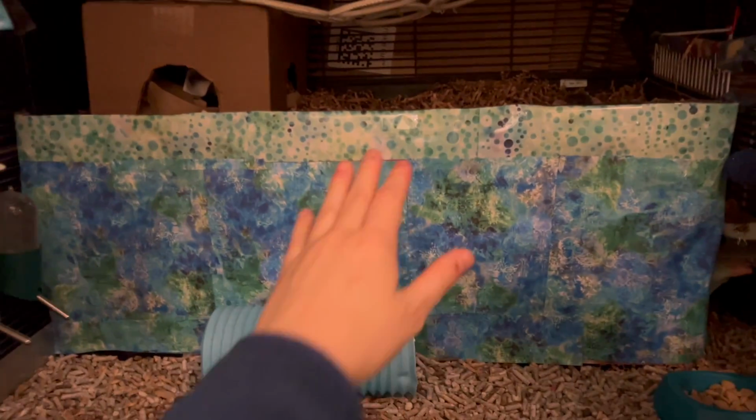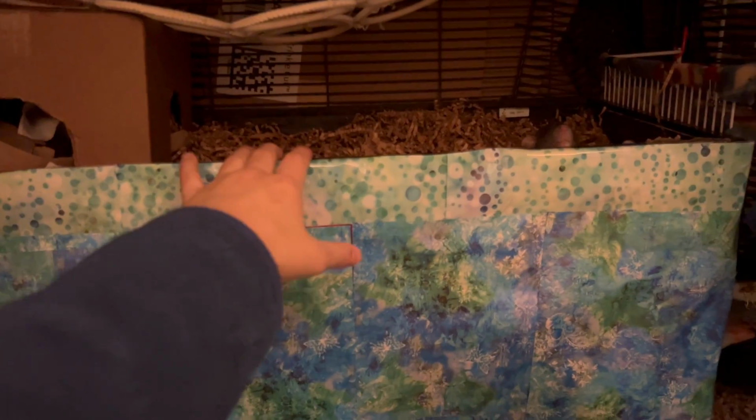Then I have my dig box in the middle, which is just a 20-gallon long tank, which has some of this crinkle paper in it. And this crinkle paper is really good for making burrows in because it holds burrow shape really well.